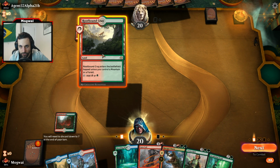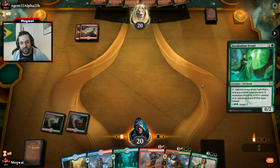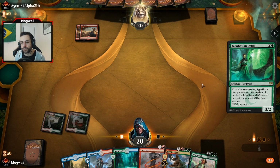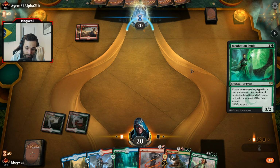We're going to drop the Rootbound Crag because we want to play the Incubation Druid. I have a feeling she's going to die. Because there's no way he doesn't have a Lightning Strike or a Shock or a Lava Coil, and he definitely has an instant available. So, yeah, I guess we just send the Incubation Druid here to her death. It doesn't matter. We have no other play anyway.